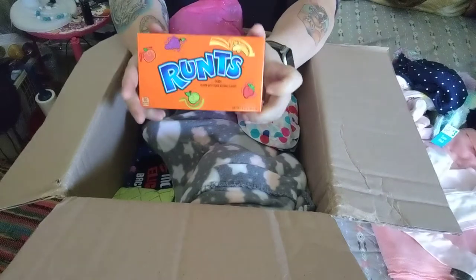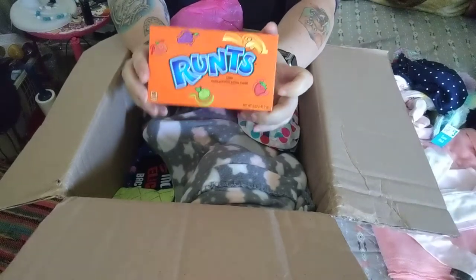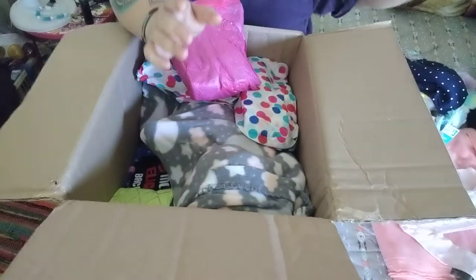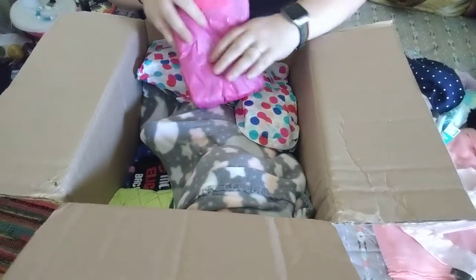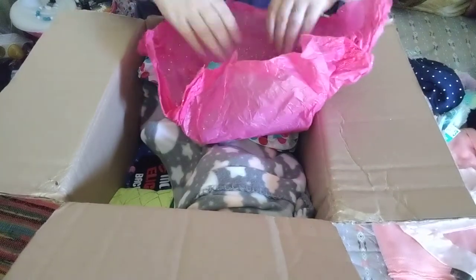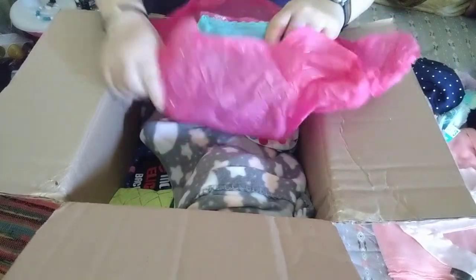These are one of my favorites, and I have not had them in years. So thank you. More sweets for you. She ate all my cookies, people. I did. I just ate the rest of her cookies.